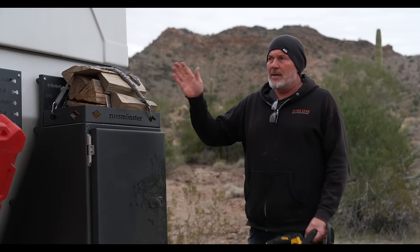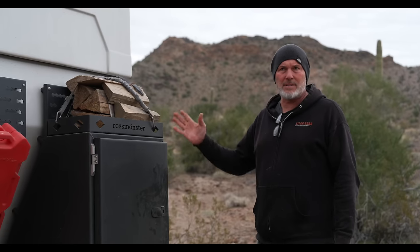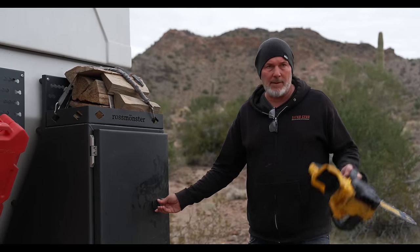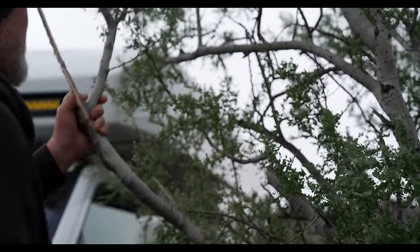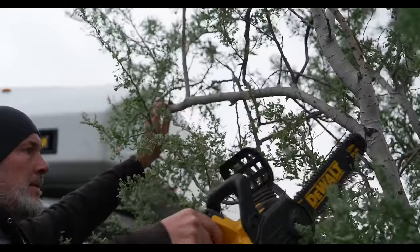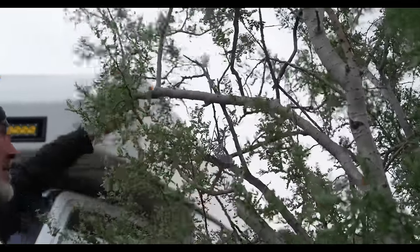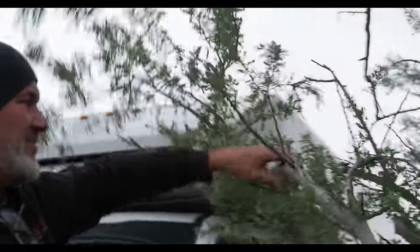We're just gonna trim a branch off one or two of these little bushes and see if we can widen the trail a little bit. I think the battery's in the back of the Jeep. Ooh, those are sharp.